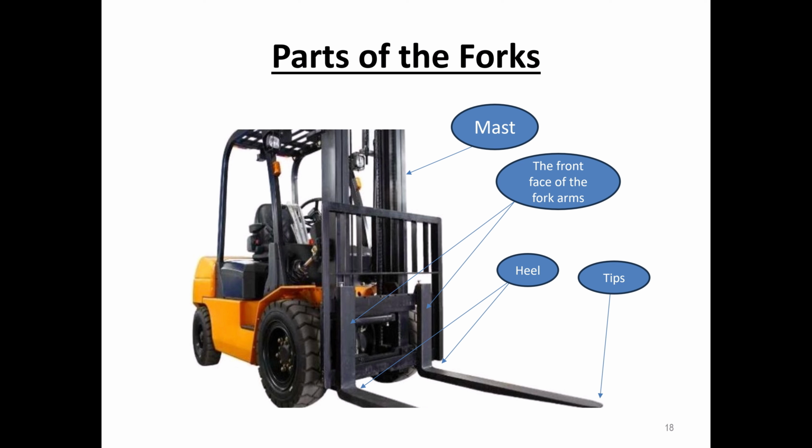These areas will be referenced in a moment. Take a moment to review these locations so you will better understand the following instructions on how to load, travel, and unload the forklift.